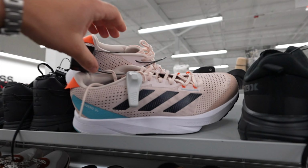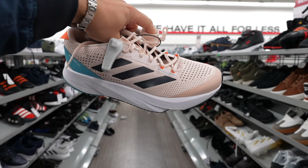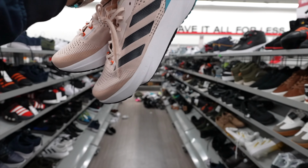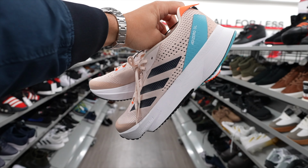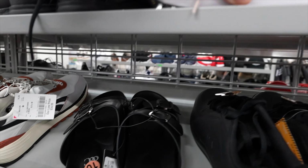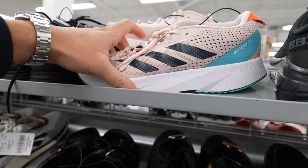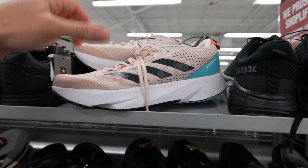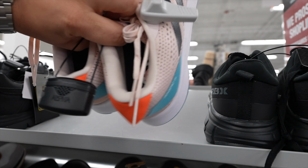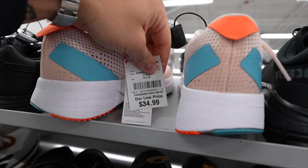We also have another pair of these Adizero SLs. I'm a fan of these. I know I like the vintage Adidas running sneaker styles, but these modern joints are very clean. And just like the previous pair that we found, these also have that carbon fiber running through the midsole, so it'll be a little springboard and propel you forward. I like it, so these are clean. And these are here in a size 10. Do we have a price? Yeah, here we go. On the inside, here for $35.